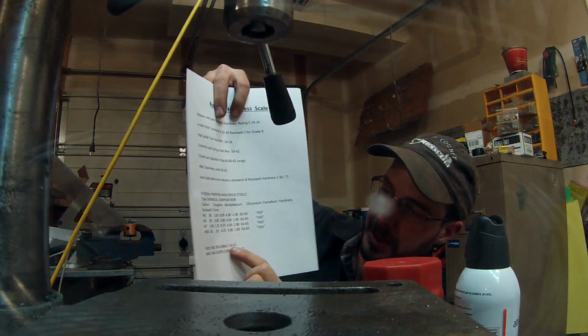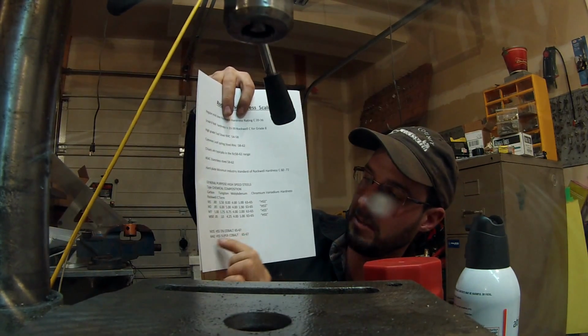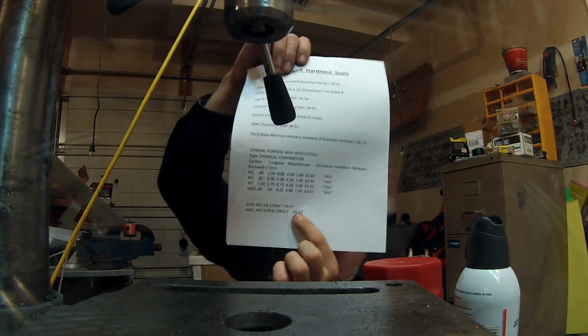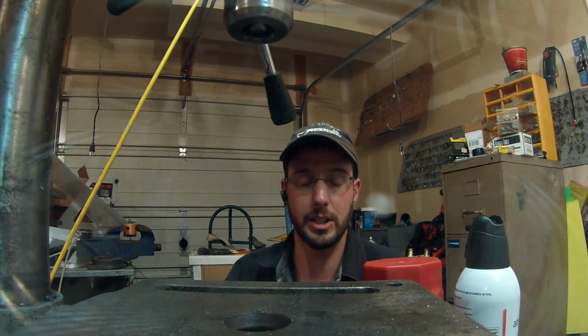M3 HSS 5% Cobalt was what I got off of this website right here. They're saying that's going to be a 65 to 67, and the M42 Super Cobalt is going to be right around that same range. So that's a whole lot of information to take in. Basically, I break it down scientifically, and then it's a simple fact of scientific numbers. If you got a drill bit that's a good percentage harder than what you're trying to drill, you can drill it. If it's not, it's going to fail.